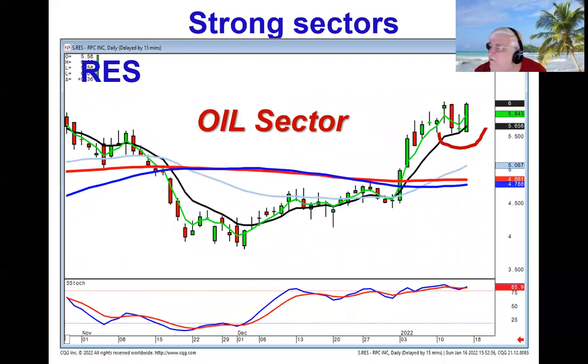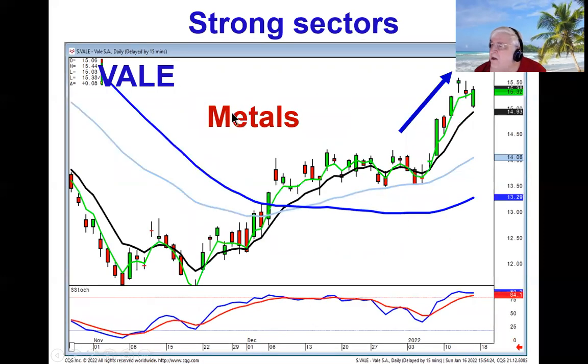The oil sector is still acting well, though. Crude oil is up to $84 a barrel. You can see the Morningstar type signal on RES, making this a bullish J-hook pattern. Wave one, wave two off this Morningstar signal going into wave three. So the other sectors that were acting well last week are still acting well. The metals just don't seem to want to sell off. So there's still some very good buys as well as plenty of shorts.